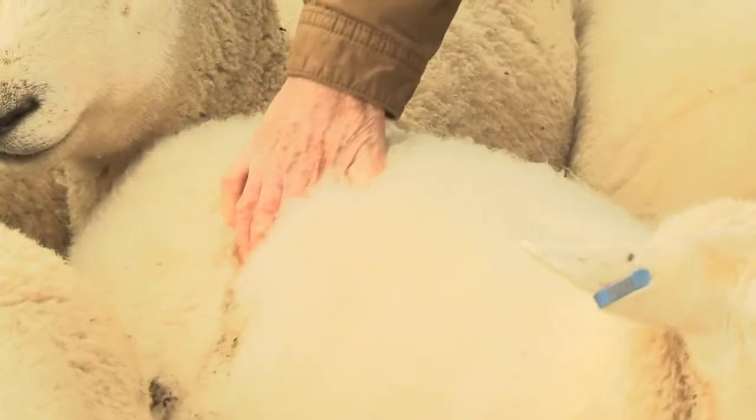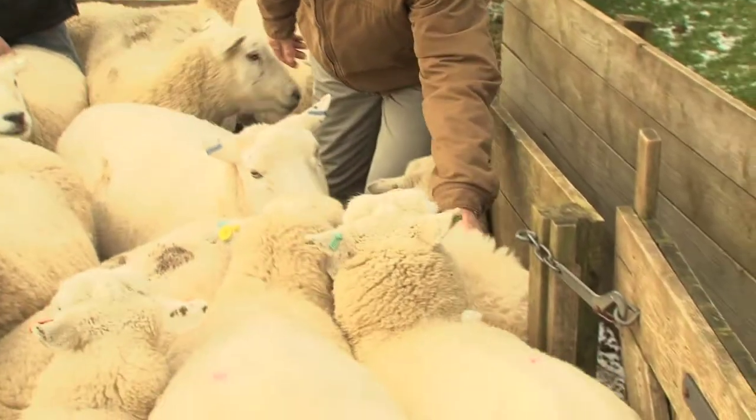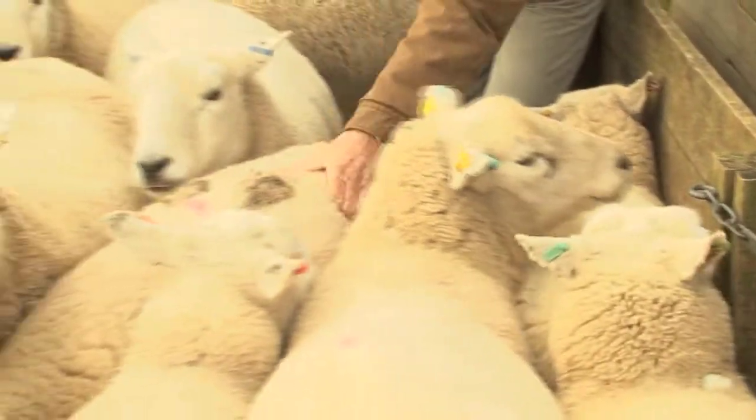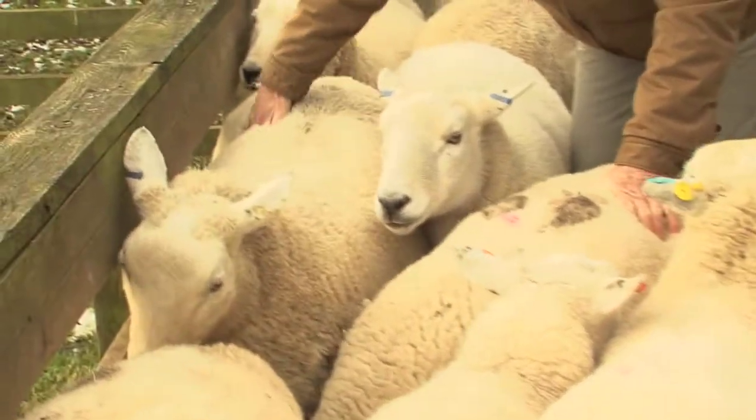Three, just about three, a generous three. Whereas we have a ewe here that's condition score two. Condition score three and a half. Condition score three and a half.